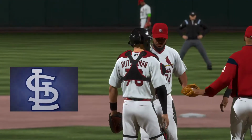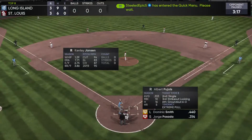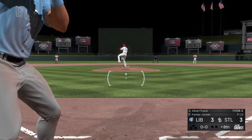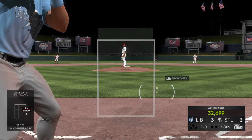Ladies and gentlemen, your attention please. So a new pitcher is set to enter the ball game right now, and it's the converted catcher, the hard-throwing right-hander Kenley Jansen. So here's the cleanup hitter, Albert Pujols. He'll have a new pitcher waiting for him as we begin their half of the eighth.